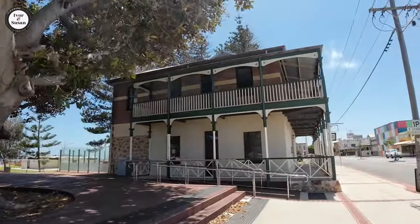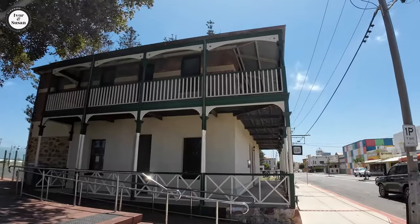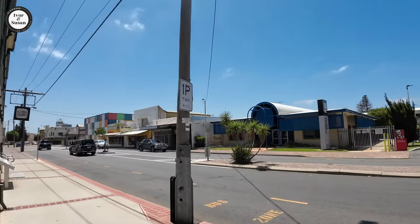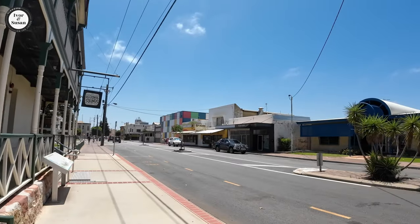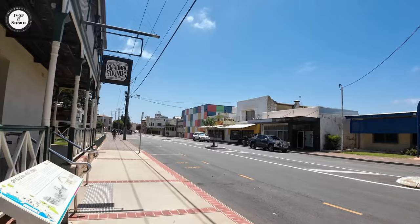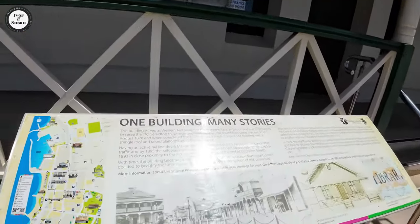Look at this, guys. This used to be an office years ago in the 1800s for a railway, because they used to have a railway line through here, believe it or not, but it proved a bit hazardous for the locals, and they removed it, so there's no more railway line through here. Here's a bit of a write-up here about it.